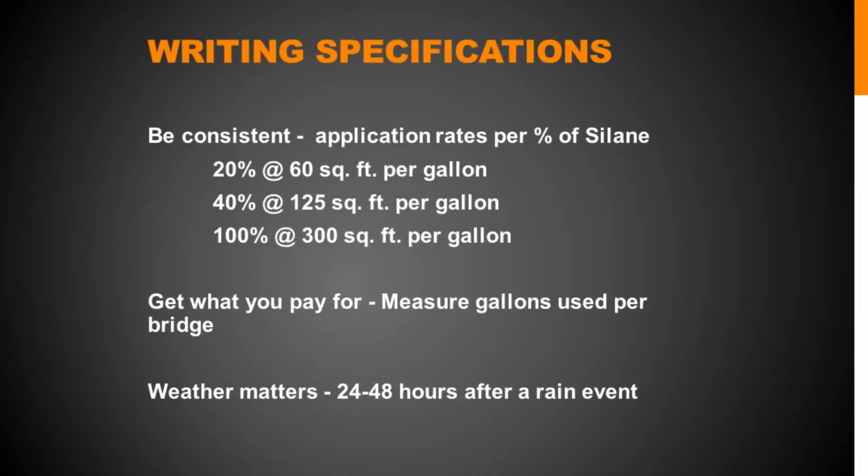So, when it comes to writing specifications, most testing of silanes is done at about 11 grams of silane per square foot. So if you're going to use a 20% silane on your specification, then that needs to be applied at 60 square feet per gallon. If you're going to write a 40% silane specification, then it needs to be at 125 square feet per gallon. And if you're going to write a 100% silane specification, it needs to be at 300 square feet per gallon.